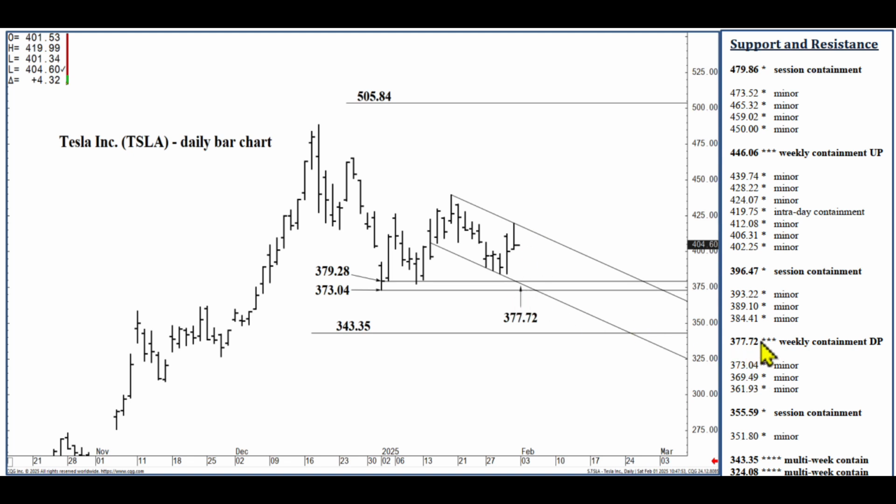It'll be in the 430s, 440s. You can buy 377.72 as a 2 to 3 week swing trade back up into the 430s, 440s. We'll see where that channel top is. It depends exactly on where the low is. And we just would draw a trend line across, project against that intermediate high, and there you have it.